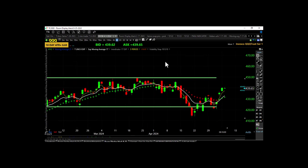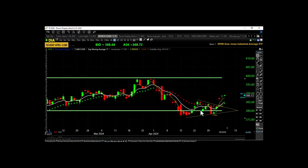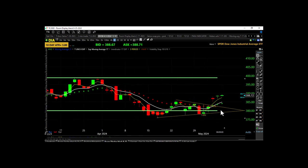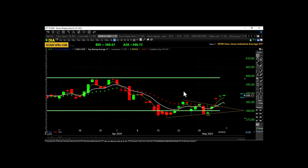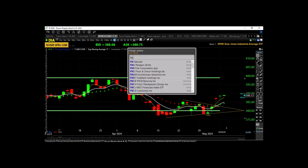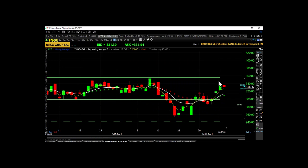Okay, there's QQQ. Let's look at Diamond Dow. Diamond Dow makes a higher low and a higher high, now also in an uptrend. Yesterday's price action, higher low, higher high, closing over the bullish trap over the 17 EMA. Diamond Dow, now in an uptrend. So there's SPY, QQQ, and Diamond Dow so far out of the Fab 5. Let's take a look at FNGU. Higher low, higher high, closing over the bullish trap over the 17 EMA. Also still in an uptrend, FNGU.